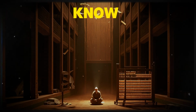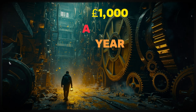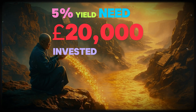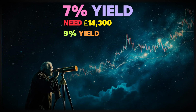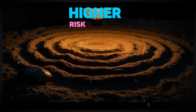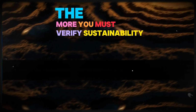1. Know your target capital. To net £1,000 a year: 5% yield, you need £20,000 invested. 7% yield, you need £14,300. 9% yield, you need £11,100. Higher risk. The higher the yield, the more you must verify sustainability.